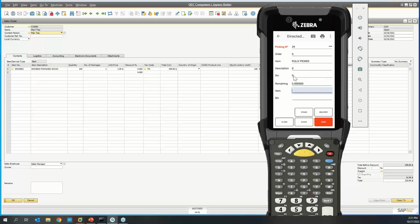So let's go into our packing now. We're going to either pack this on the handheld and then take it to our shipping station. We can also pack and ship from the shipping station, but I really want to show handheld packing to show you that relationship with the batch tracking. So we've picked the order, we've moved the product to the staging bin.